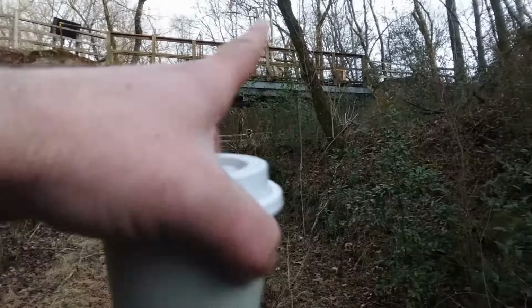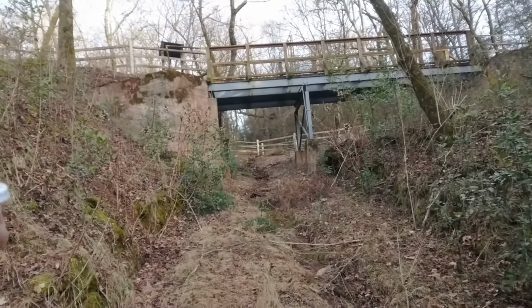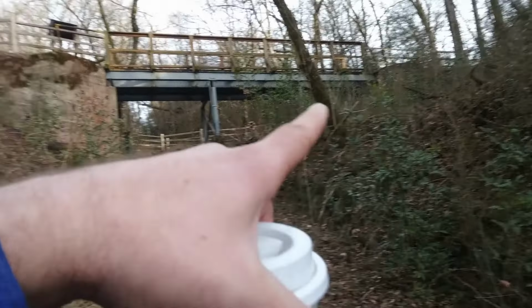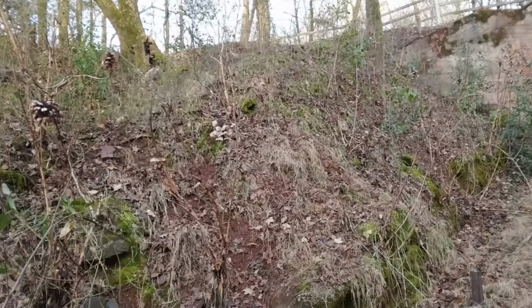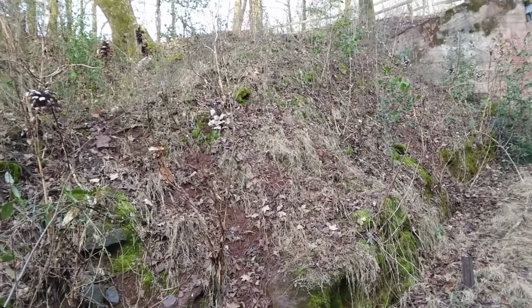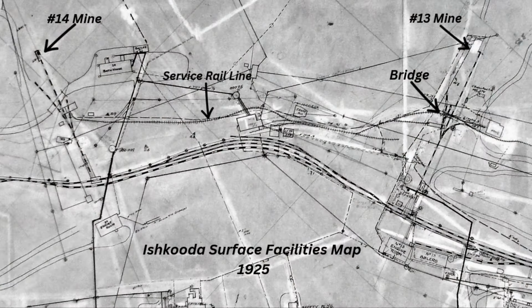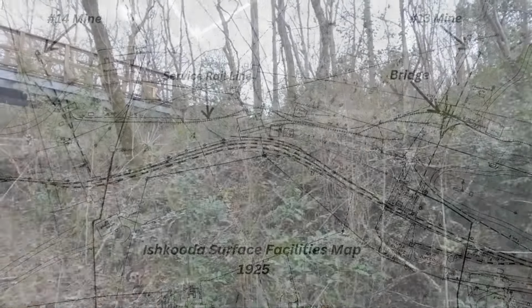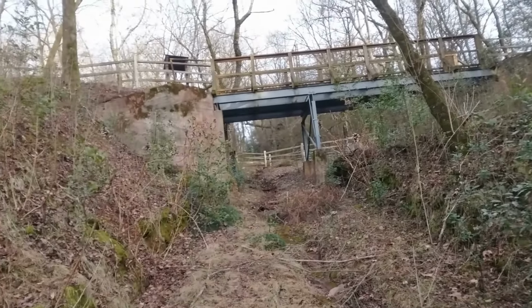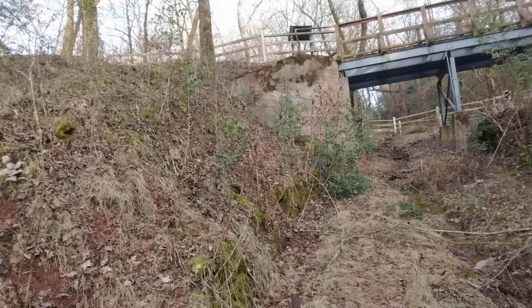But this is where they had a small rail line running from the 14 mine all the way to the shops over here. They had repair shops right up here just near the top of the mountain. So they would take mine cars or other things that needed to be repaired. They'd bring them up out of the 14 mine, and they'd switch off to the little rail line right here that would run all the way from the 14 mine, cross over here into the repair shop.